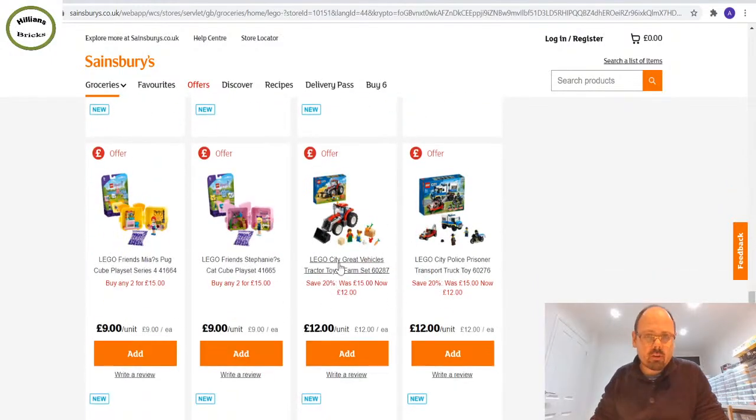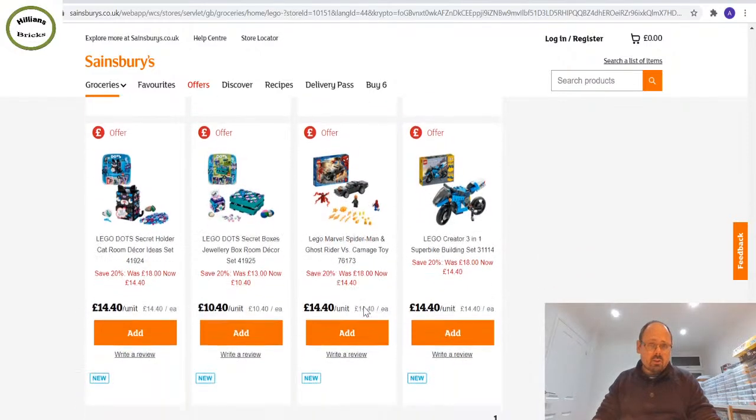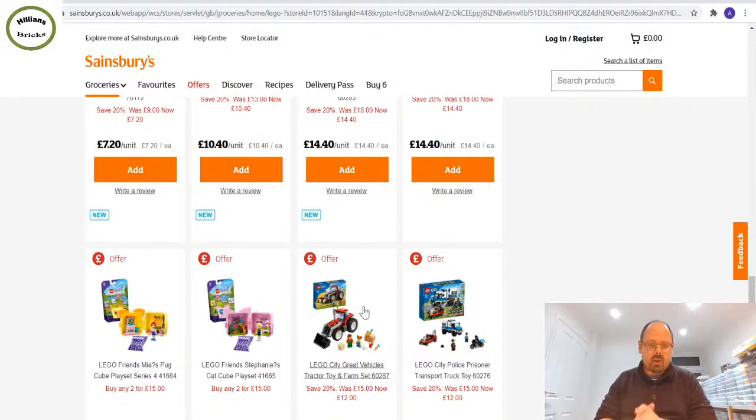I do like this tractor. Don't know why. I'm not into big farming or anything, but I think that set looks really nice. We did that as a giveaway in yesterday's video, and you can see 20% off as well. I think this is price matched on Amazon as well. And then there's a few other ones, but yeah, those are the sets that jump out to me the most.